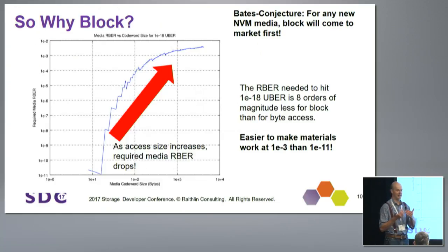NAND, if you read 1,000 bits of NAND, even fresh NAND, especially today, now we have TLC, even right at the start of life, there's probably 5 or 6 bits that are wrong, randomly distributed among that 100. Right? In the old days with SLC, it was much better than that, but there's a reason why I've been kept in a job for a while. NAND is getting crappier, because we don't want to pay for it, right? And the easy way of making cheap NAND is to make it crappy. And that's what we do, right?